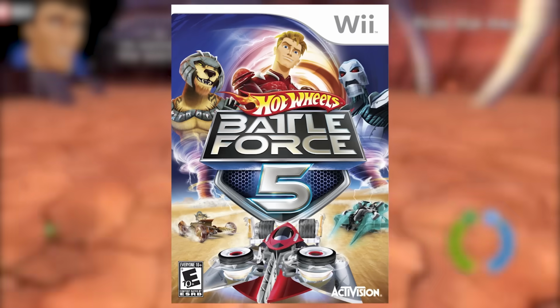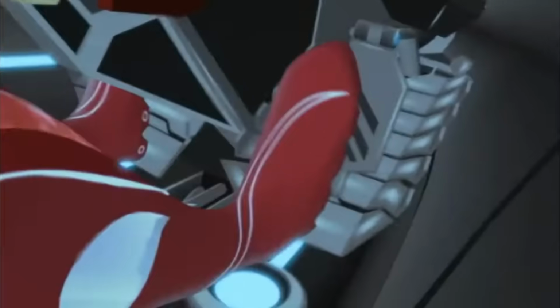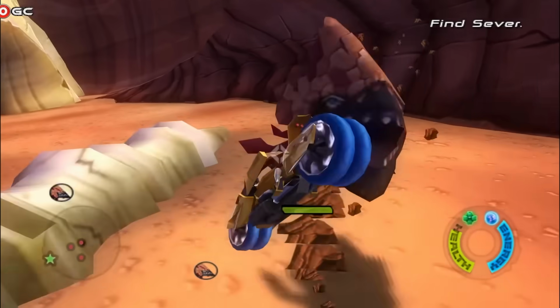In 2009, a Hot Wheels Battle Force 5 game released for the Wii and DS. It's based off of the 2-season-long Battle Force 5 TV show. I can't really figure out what you do with this game though. It's not even racing, just random tasks.